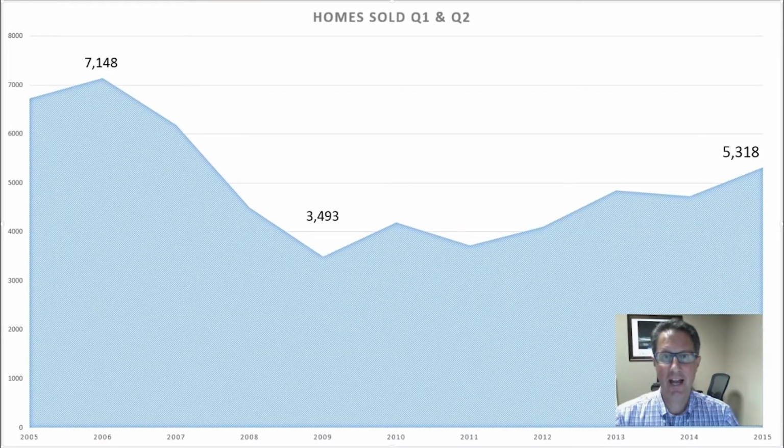What we're going to be looking at here are the last 10 years, quarter one and quarter two totals for all of the Albuquerque market. This is Albuquerque, Rio Rancho, surrounding areas, East Mountains, and so on. This is what we call the greater Albuquerque area.